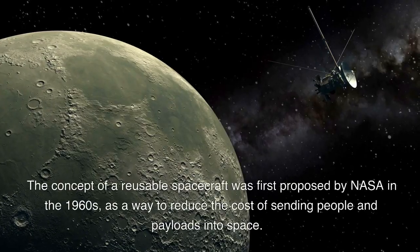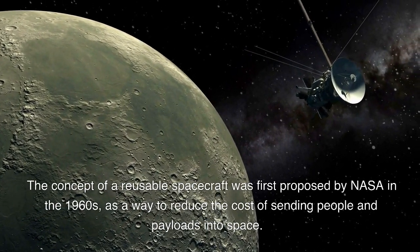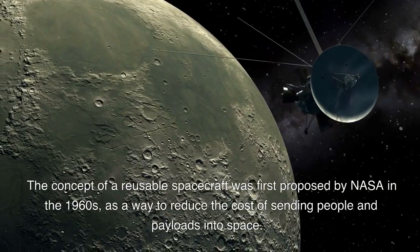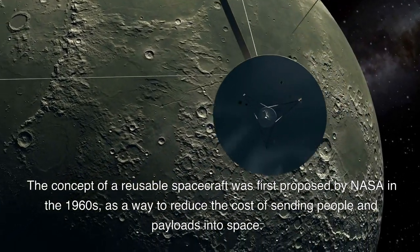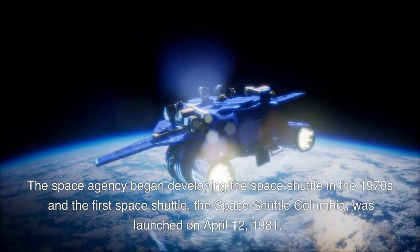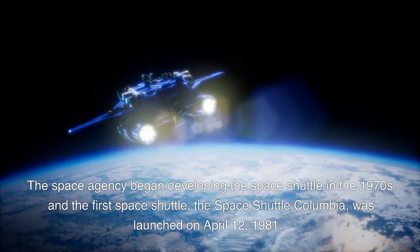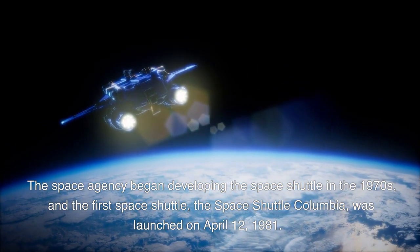The concept of a reusable spacecraft was first proposed by NASA in the 1960s, as a way to reduce the cost of sending people and payloads into space. The space agency began developing the space shuttle in the 1970s, and the first space shuttle, the Space Shuttle Columbia, was launched on April 12, 1981.